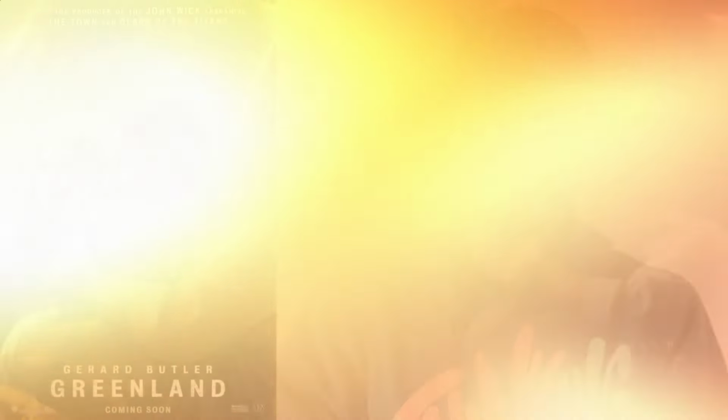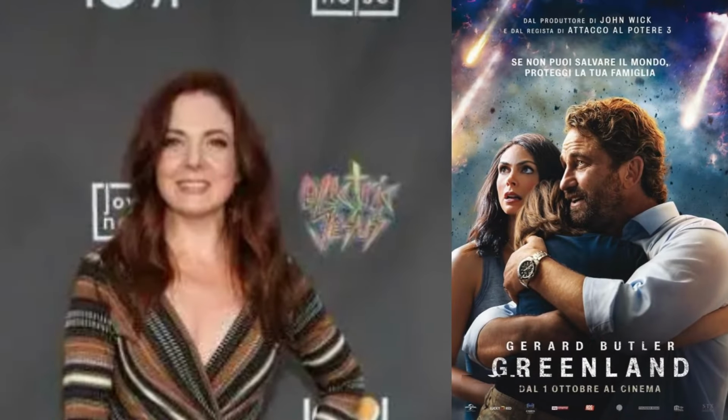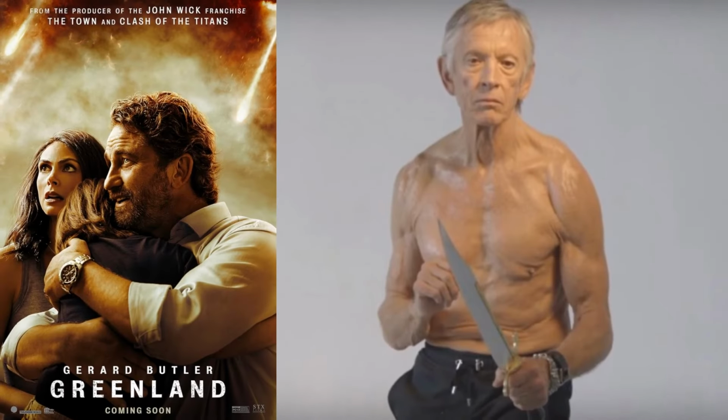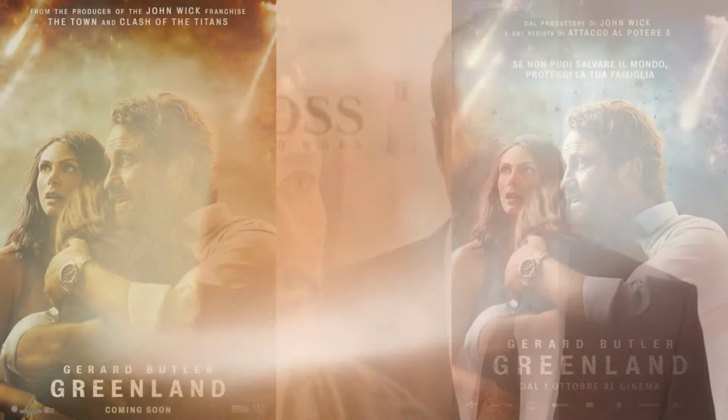Overall, Greenland respects the disaster genre's conventions but isn't afraid to bend and reshape them. It skillfully balances adrenaline-pumping action, suspenseful sequences, moments of humor, and heartfelt drama. The result is a film that feels both familiar and new, delivering the thrills you expect while exploring deeper emotional and thematic territory. This smart and nuanced approach to genre execution makes Greenland more than just another disaster movie. It's a gripping human story that stays with you long after the danger has passed.